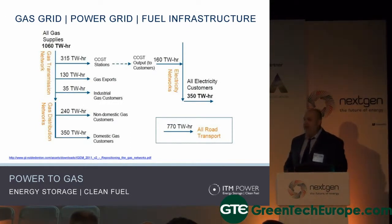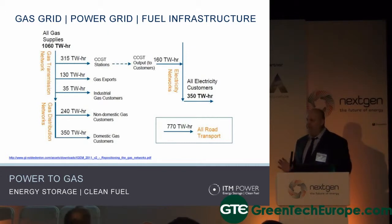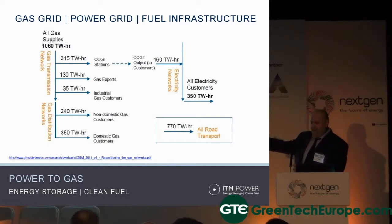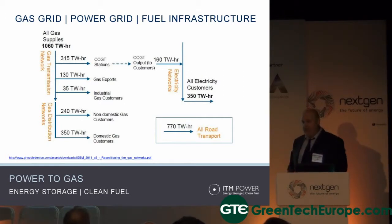Here's an energy map. Actually, this is something that fundamentally everyone at DEC should look at. There's 3 times as much energy in the gas network as there is in the electricity network, and twice as much energy goes into road transport. The principle of hydrogen is that you can mediate between all 3. And that triangle is the thing that everybody now in Germany is looking at. So you go back from the electricity grid to the gas grid, with direct gas hydrogen injection, and you go from the electricity grid to transport with electrolyzers to make on-site hydrogen for fuel.